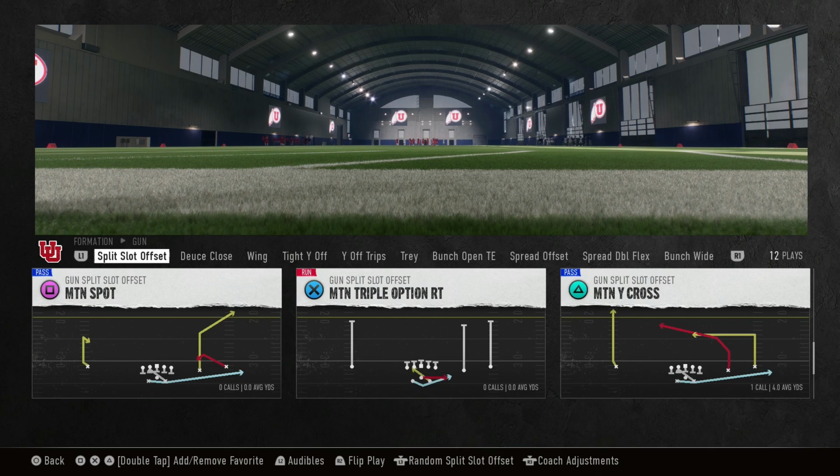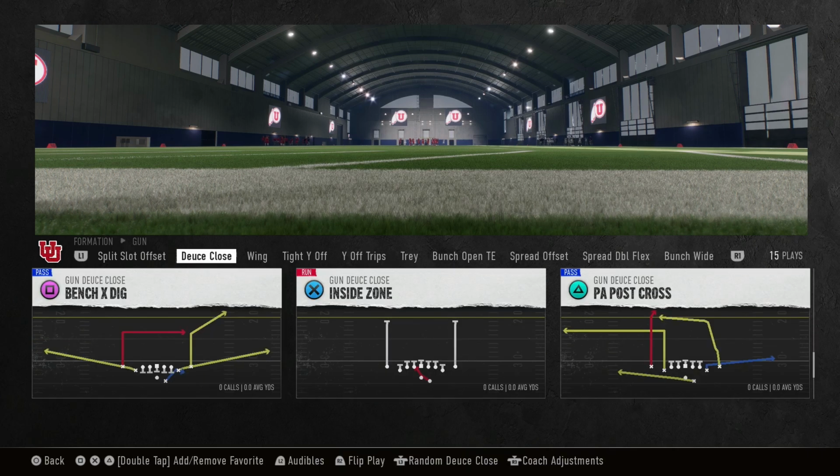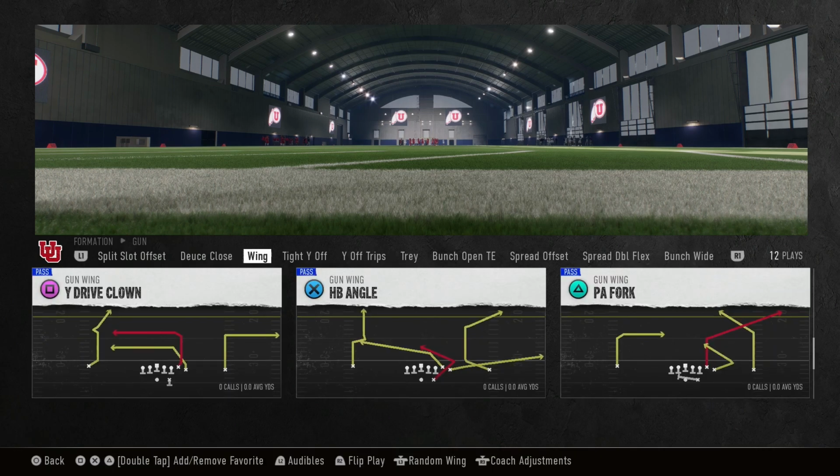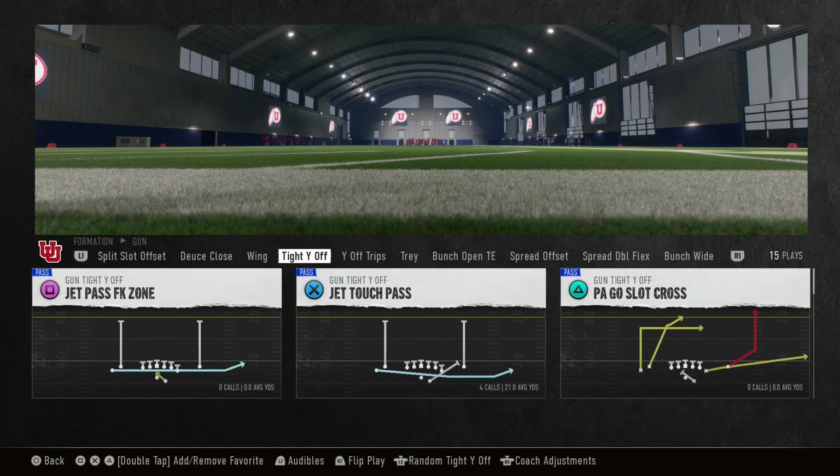We got a motion spot. We got a little triple, not a ton of triple. Trust me, this is not an option playbook, but we got motion wide cross again. You go to deuce close. Do we have any here? A lot of the cadence sets usually don't have much of that. You go to wing. Do we have any here? We do not.